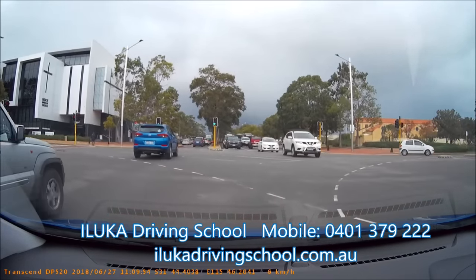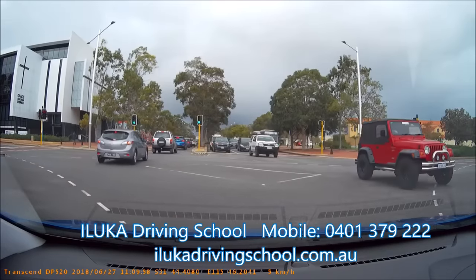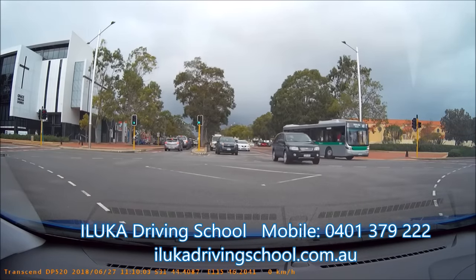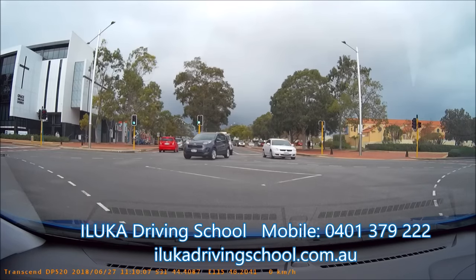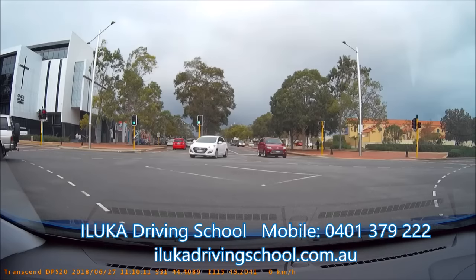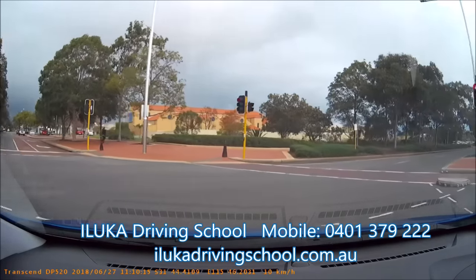So I move across, pretty much level with the grey car in front of me, but I still can't see past it. Okay, that car's gone, there's still a four-wheel drive blocking my view. There's a smaller car coming around now, now I can see. Okay, I go. I'll go straight to the left lane.